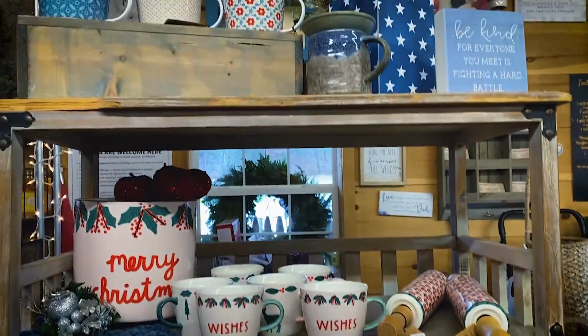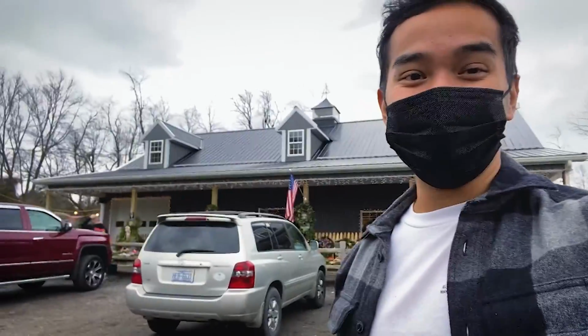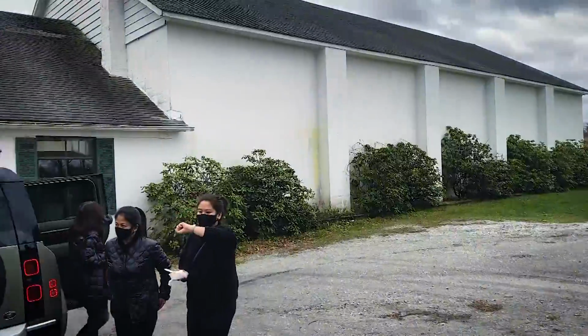If you get a Christmas tree, make sure you support the local farmers market as well. Get some delicious apple cider. Ooh, yeah. We are fulfilling our apple cider donuts by going to this shop that I think it's open. We're gonna check it out. Windy Brow Farms. Let's go in. Oh, let's sanitize first.